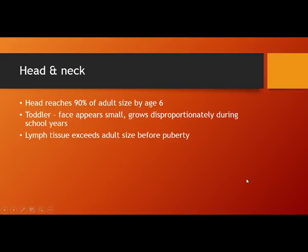The head and neck: the head reaches 90% of its adult size by age 6, which sounds pretty remarkable, but look at children. Young children, their heads are disproportionately large compared with adults for the rest of their body. The toddler's face appears small, but it will grow disproportionately during the preschool years. I think that's a typo there. It should be preschool. And then lymph tissue exceeds adult size up until before puberty. Lymph tissue is going to exceed adult size in proportion to their body. So that tells us that lymph nodes are probably going to be more palpable, more accessible than they would be in the adult.